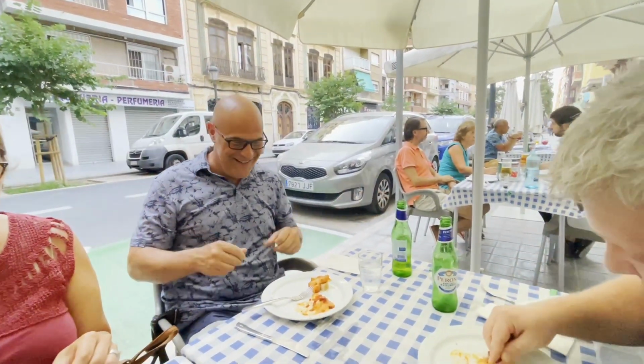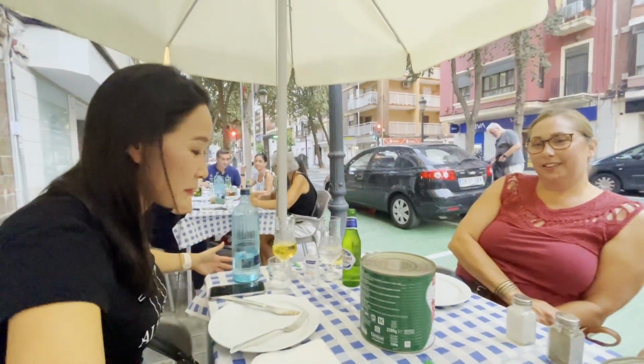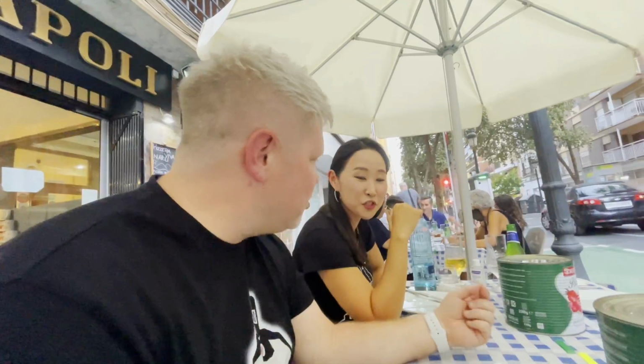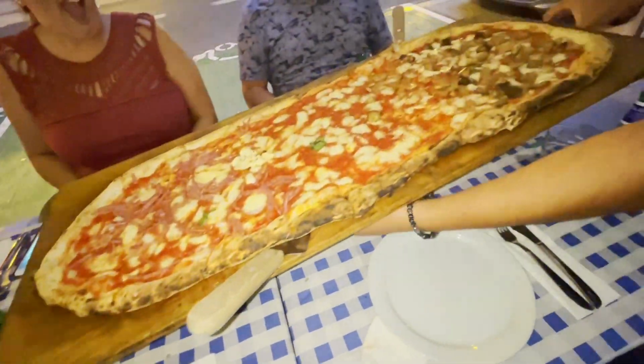Delicioso. They have added giant cans of tomato sauce to our table to support our meter-long pizza, guys. It's here. I'm hoping that our table is long enough. We shall see. I should have brought a meter stick so I could actually measure it. Guys, the pizza is here.